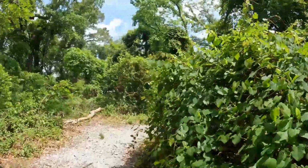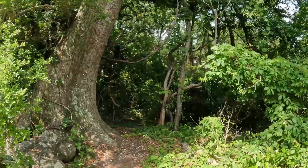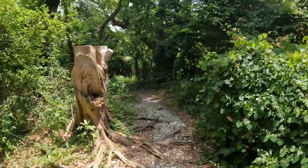You'll notice some of the shells on the ground right here in this walking path. This is part of a shell mound. The elevation goes up and down while walking through this part, and you can actually tell where the shell mounds used to be.